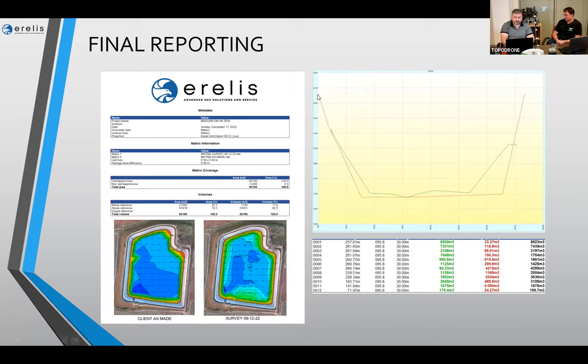You can see also in the software, you can build a cross section and see the actual level in the cross section view. And of course, for each cross section, it's a very good reporting about the quantity itself. And of course, the full data and the picture. This is the matrix that the client has made, and this is the data that we get from our survey with the aquamapper.